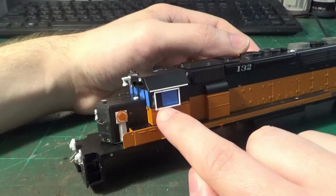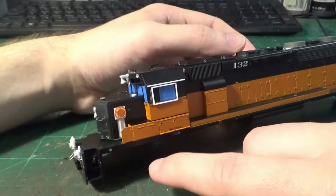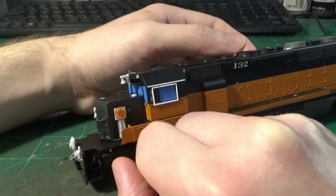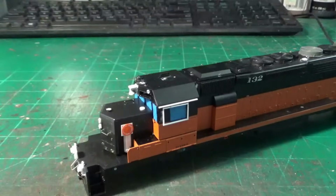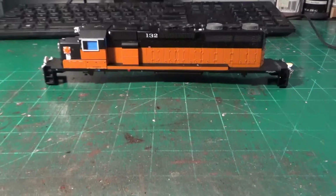So I'm going to model this unit again backdated when it still had all of these parts. When it got repainted, they changed a lot of this again, and then they also moved the headlight up to the standard placement. So there's a lot of things with this engine that are funny, especially with the underframe. The underframe I had to completely modify, which I'll bring into the shot here.